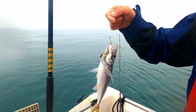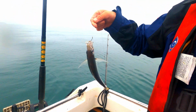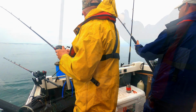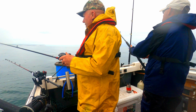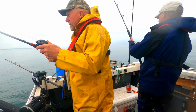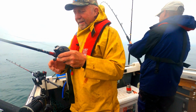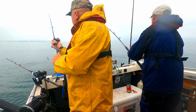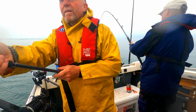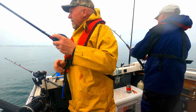Horse mackerel or scad. Good bait for conger. Good live baits, actually. On the worm or? No, on the flapper. Not monstrous, but it's a big dogfish. Bullas, I did say bullas. As I say, we've had rays here, so.